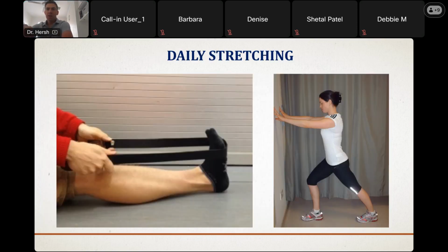So stretching, this is just a couple of the ones, and these are 2 that I always tell people to do. The first one, you're just basically taking a band, or you can improvise with a towel, and you're pulling the forefoot until it stops, and you're just holding it there 20 seconds, and you're repeating the reps 3 or 4 times. And I have people do this with their knee extended and bent, and it actually targets different parts of the calf by doing it that way.